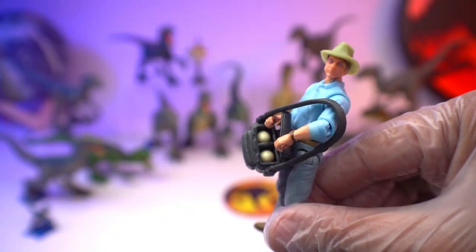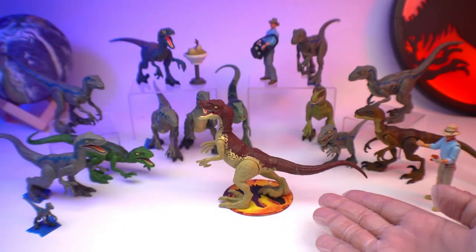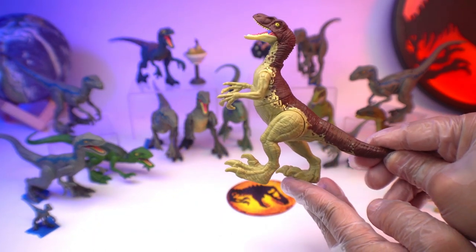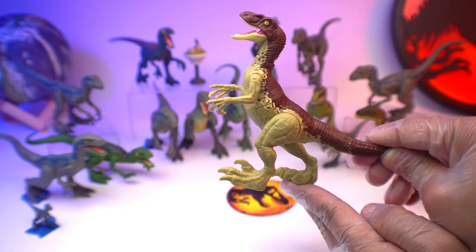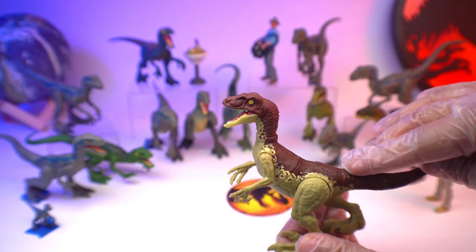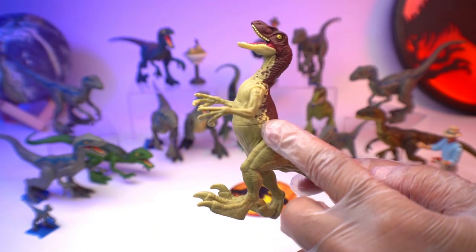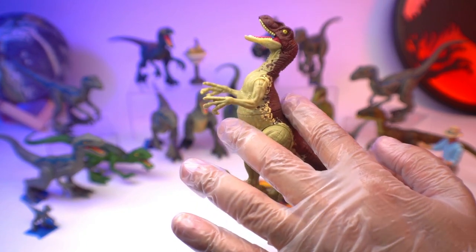Cool. Thank you, Jurassic Park 3, Dr. Alan Grant. Mold number 10. Mold number 10 is the twisting mold. The base mold is a generic raptor from the Jurassic World Dino Escape Camp Cretaceous Fierce Force Figure Pack. Identifiable by its very nice milk chocolate paint job on the back and the light vanilla cream paint job underneath. And you also see this very nice sprinkling running along the side to unite the two halves.